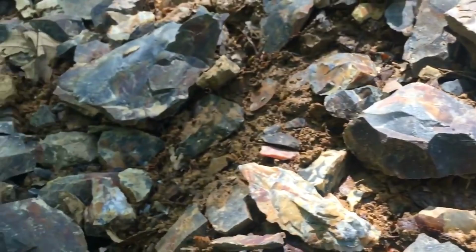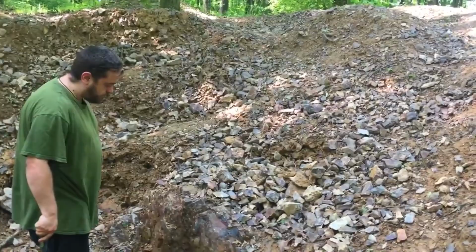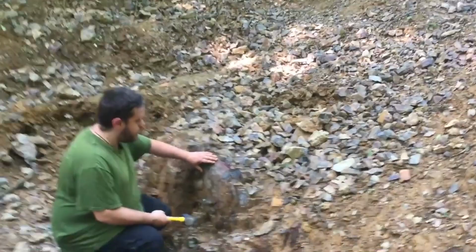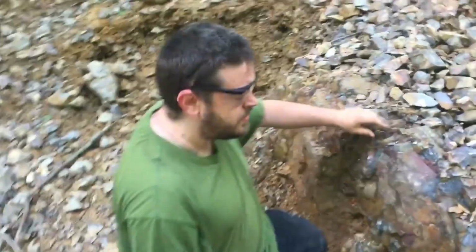If you look over here, fresh rock, deeper down. So if I knock this piece off, it's going to be really fresh and really glossy. But if I take from up there, it's going to be really dull and not so good. I'll give you an example of right here. I'll see if I can knock a piece off. Just going to try to take a small piece off for you to see. I don't want to ruin this outcrop.